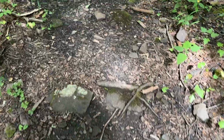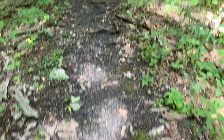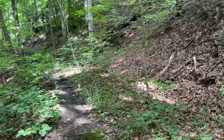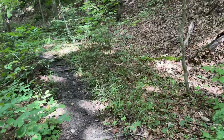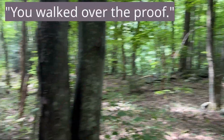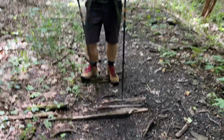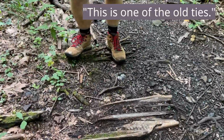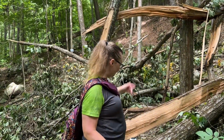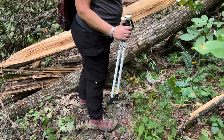I think we're now walking on coal. Still part of the old railroad, which is crazy. I think the railroad came through here. But I'm glad they made the path for us. Walked over the proof. This is one of the old ties. Choo choo. Good luck.